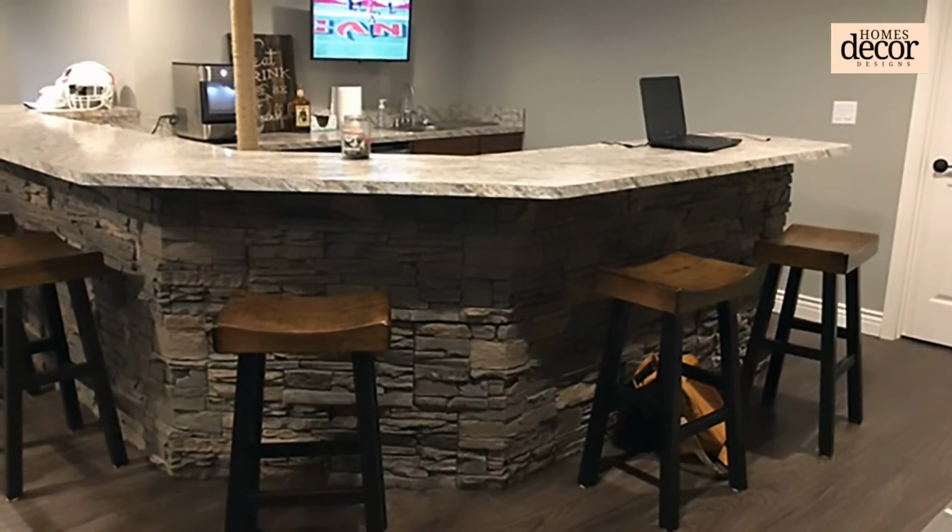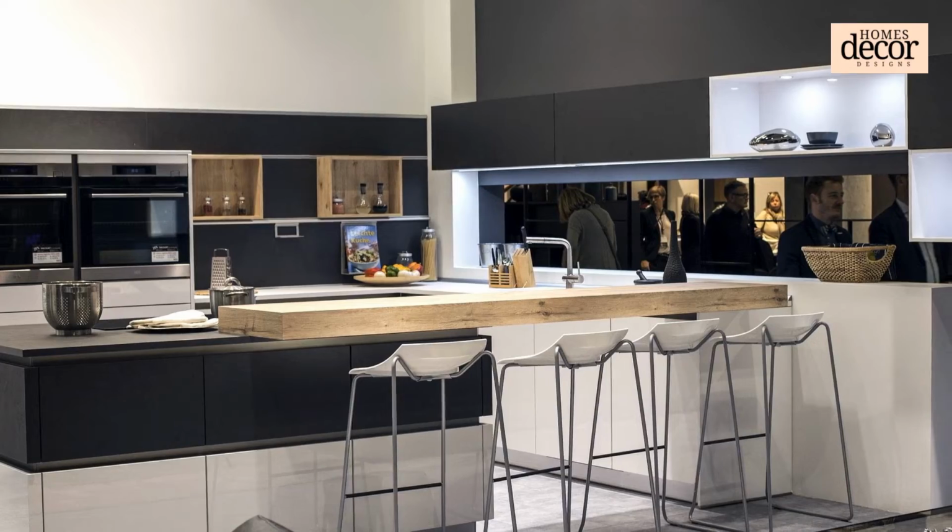It is enough for the basics. After this, we will provide you a gallery of stylish kitchen with bar design ideas for your inspiration.